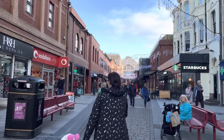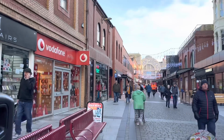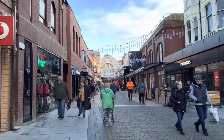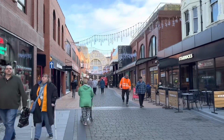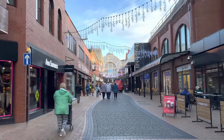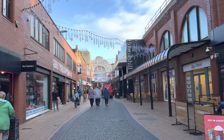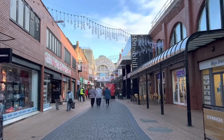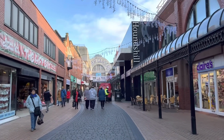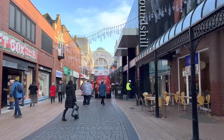So, all the Christmas lights are up. You can see them all twinkling, look, as we walk up here. It's a lovely morning. It's really cool. It's really quite cold, actually. And it's bright and sunny. So you're not getting the full effect of them, but take it from me, when it's a dull day, they look really nice. They look really lovely. And they're all sparkly, twinkly icicles.